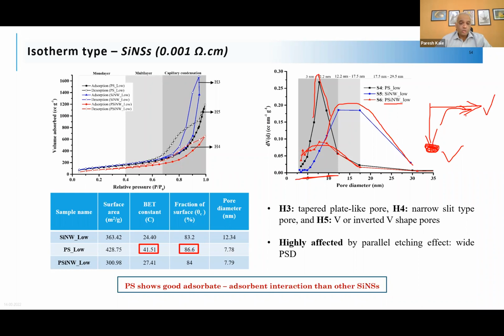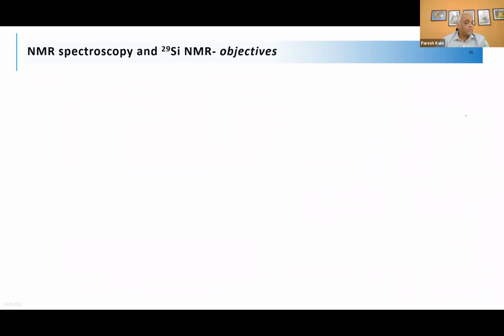So from this, what we can conclude is that porous silicon is a good adsorbent because it is showing better surface fraction, and it has got a better interaction with the hydrogen. Now, the other thing to determine was which species are available after we make this silicon hydrogen-terminated, because surface modification, surface activation, is one important parameter. So that's why we thought that we will go for NMR spectroscopy and FTIR spectroscopy. NMR and FTIR are moreover very related.